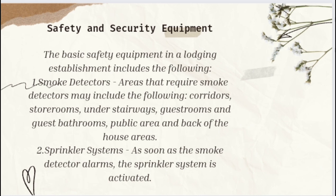Safety and security equipment. The following basic safety equipment are required by the government prior to issuance of license to operate. The basic safety equipment in lodging establishment includes the following. First, smoke detectors. Areas that require smoke detectors may include the following: corridors, storerooms, under stairways, guest rooms, and guest bathroom, public area and back of the house areas. This unit alarms when smoke and/or heat is detected.